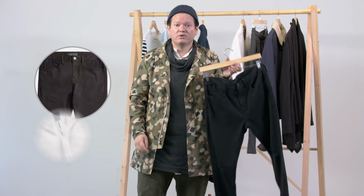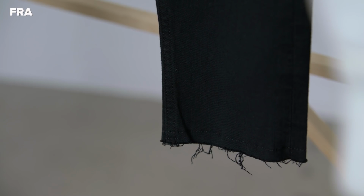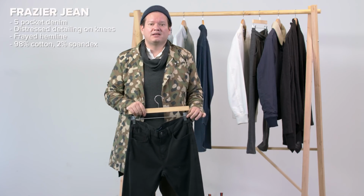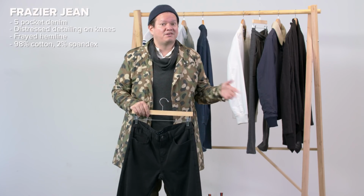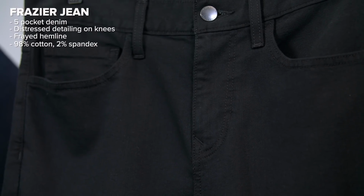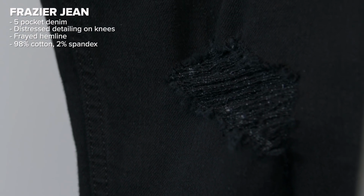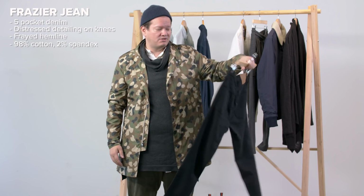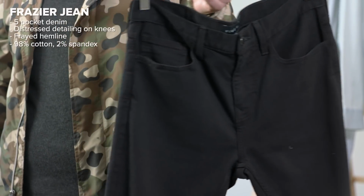This is the Fraser black denim. This comes, I believe, only in skinny because it has the cropped fray hem at the bottom. So this jean in particular only comes in skinny because it only really looks good, in my opinion, in skinny. So it features rips on the knees here, and it's more of a clean black finish. So this is a must-have for fall, even for spring. It's a jean that's gonna look great pretty much year-round.